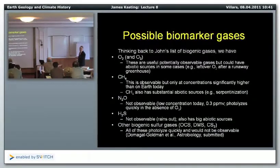H2S has a problem in that it comes out of volcanoes. This was a similar problem for methane. You get a lot of methane from serpentinization. So if you saw either H2S or methane, well, maybe that's from life, but maybe it's from physical processes that we already understand on our planet.